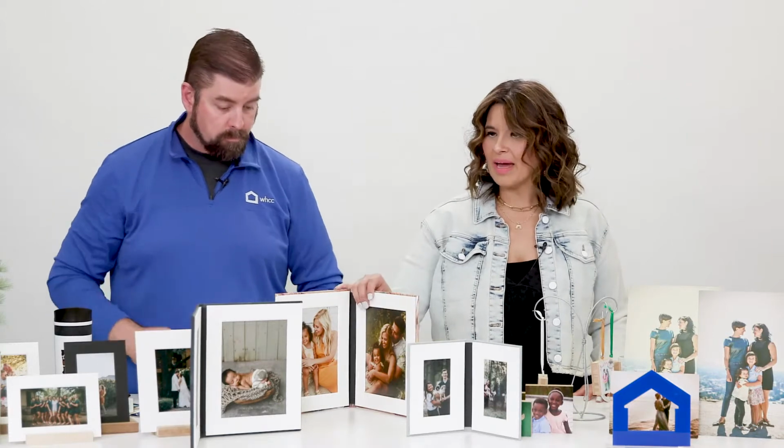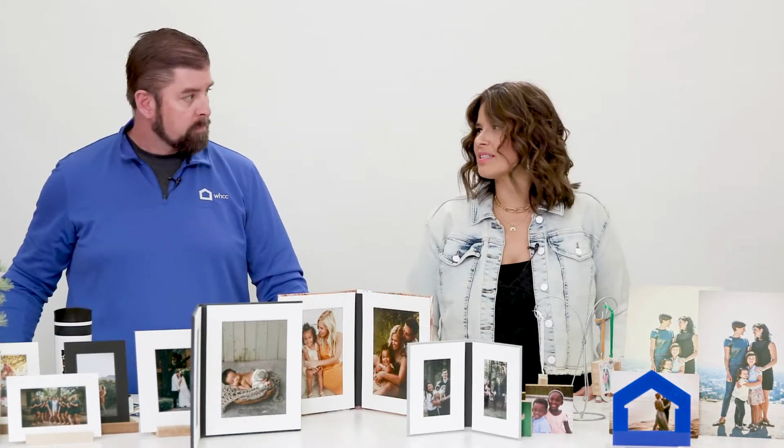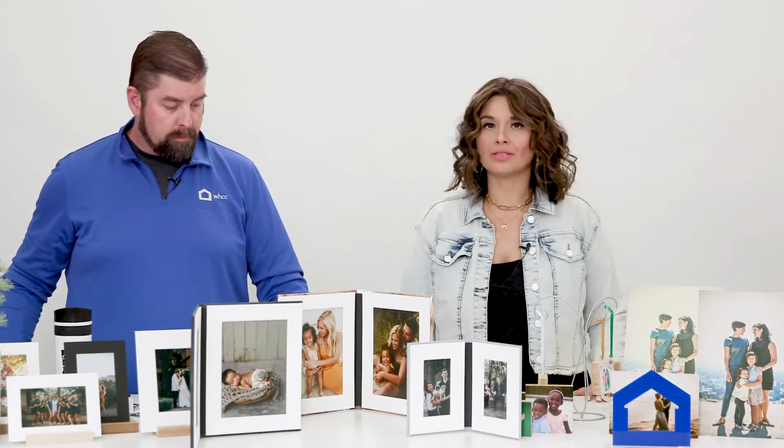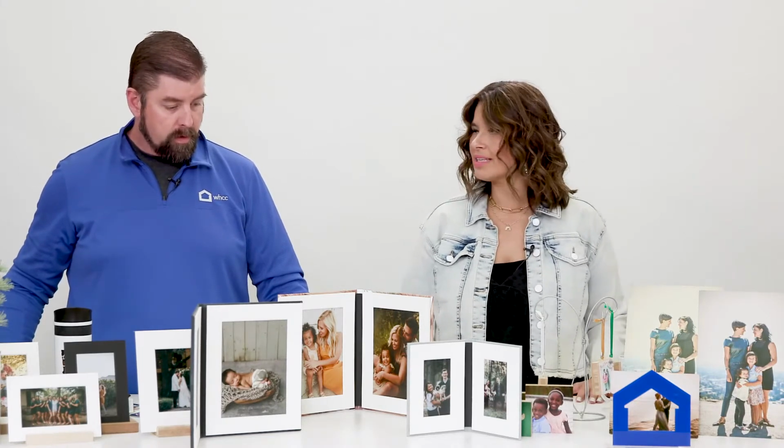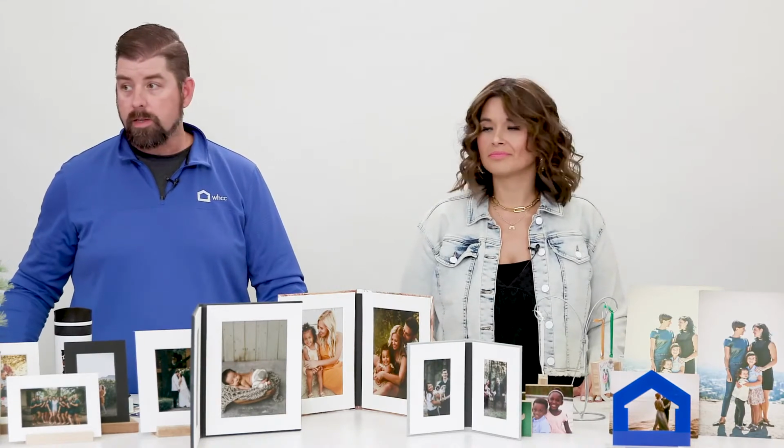Yeah, and I think with the matte, it kind of gives like a timeless classic feel in there. And just kind of, like you said, it makes it a little more higher end than just the photo. So I think the matted prints are a really nice add. And these are actually in rows now. Yep, they're beautiful. So definitely check those out.